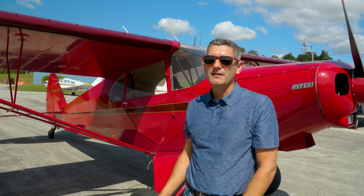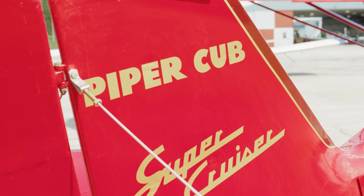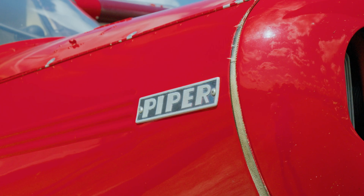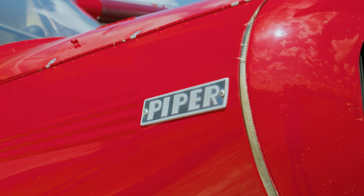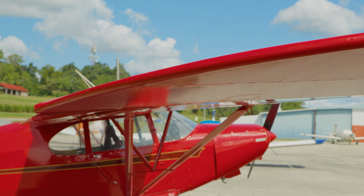So this airplane was made by Piper, came after the Piper J5, and they put some modifications to it. I think the metal spar was a key upgrade. They're very popular in Alaska. A lot of guys like to modify them up with a lot of modifications, turn them into bush airplanes. Just a very well-rounded airplane.